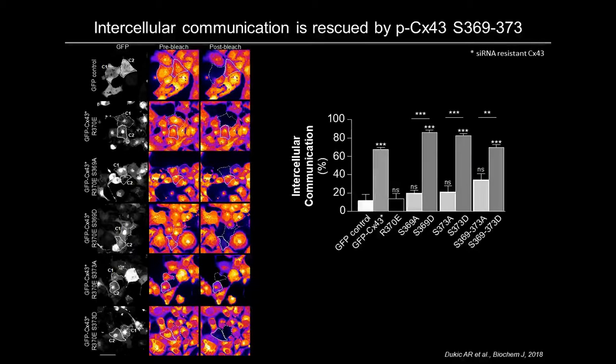So this is what we did here. And we transfected the cells with GFP control to measure the intercellular communication. So this gives you the basal communication. We did an overexpression of GFP connexin, siRNA sensitive, that shows you a high communication. And if we replace this construct with a construct that is not linked to Ezrin, we are not able to communicate anymore. But more interestingly, if we focus on the phosphomimicking variants of Connexin-43, each time serine 369 or 373 were not phosphorylated, by presenting an alanine substitution on the serine, we are not able to reintroduce intercellular communication. While when this construct shows phosphorylation mimicking variants on serine 369 or 373, then we are able to introduce intercellular communication.